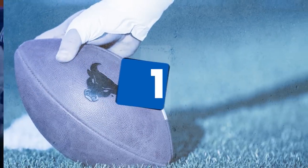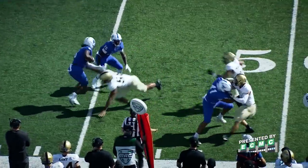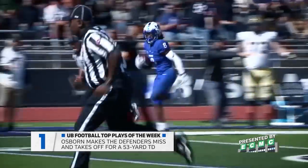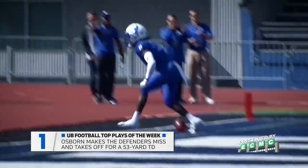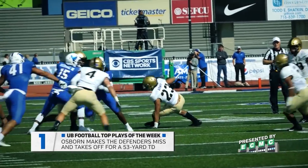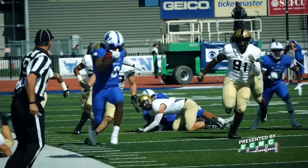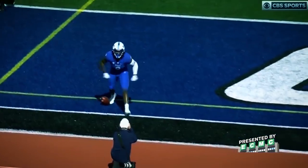Number one. It's second and four. Quick throw, wide receiver screen. Osborne hemmed in, trying to find the hole. Does at the 50, 45, 40. Down the sidelines, there he goes. KJ Osborne has gone for a 53-yard Buffalo touchdown. He's a magician on the sidelines. KJ tiptoed his way to a huge Buffalo score.